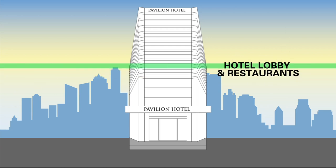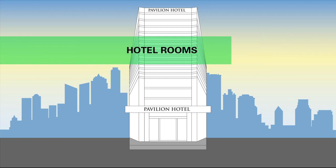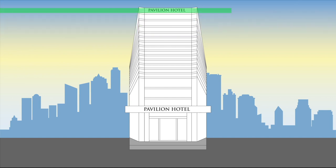Level 8 is the hotel lobby and restaurants. Level 9 all the way to level 13 are the hotel rooms. Level 14 till 17 are the club lounge and club rooms. Level 18 is where the hotel facilities are.